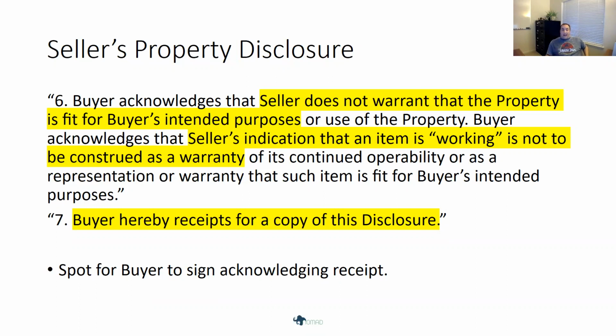Buyer acknowledges that seller's indication that an item is working is not to be construed as a warranty. So you buy the property, and the seller wrote in the seller's property disclosure statement that the dishwasher was working. As soon as you move in, the dishwasher no longer works. The day you move in, it decides, that's it, I'm giving up the ghost. Is the seller required to come in and pay to have the dishwasher working at least once you own the property?